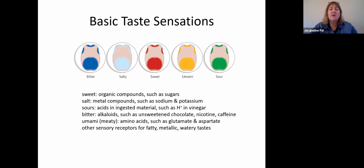For sours, we're looking at acids. So we're looking at hydrogen ions in lemon juice and vinegar, in wine gone bad, because wine gone bad becomes vinegar. And as opposed to acids, the alkaline substances, the alkaloids, those are what give us a bitter taste. And so it doesn't have to be something super bitter like lye soap, but we have alkaloids in our dark chocolates, nicotine, caffeine. So there are lots of substances which can give us a bitter taste.